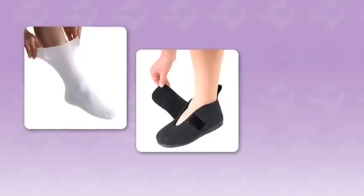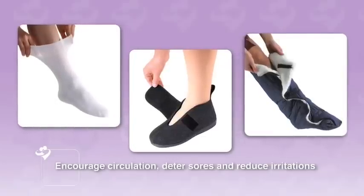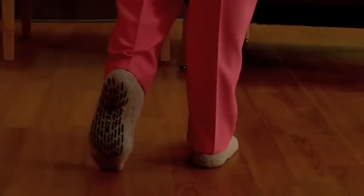Non-constrictive socks and slippers encourage circulation, deter sores, and reduce irritations. Skid-resistant socks and footwear help to prevent falls and to facilitate safe wheelchair transfers.